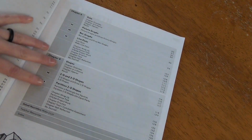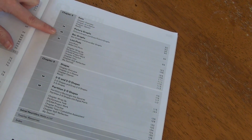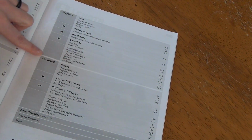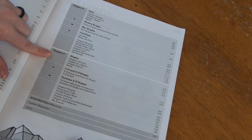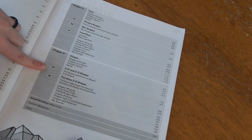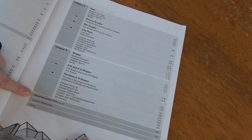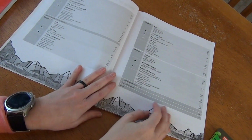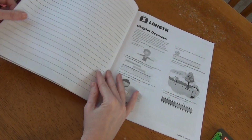Moving over to chapter 8, we're going to be looking at data, then picture graphs, bar graphs, line plot, our chapter wrap-up. There is no heuristics with chapter 8. Chapter 9, we're looking at shapes, 2D and 3D shapes, partition, 2D shapes, and then our chapter wrap-up with our solve heuristics for chapter 9. Now let's step back and take a look to see what they are averaging each chapter in days.